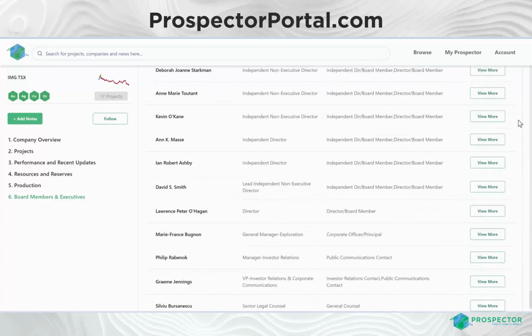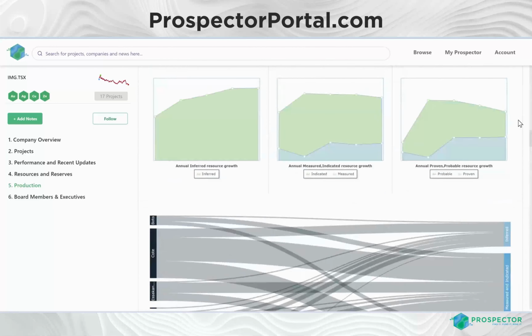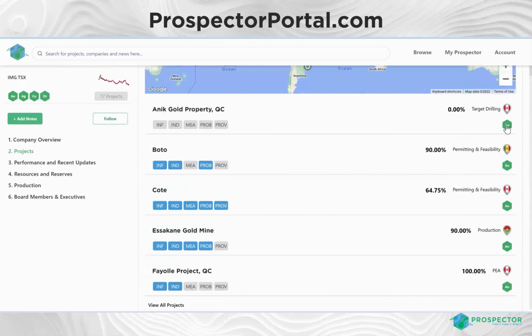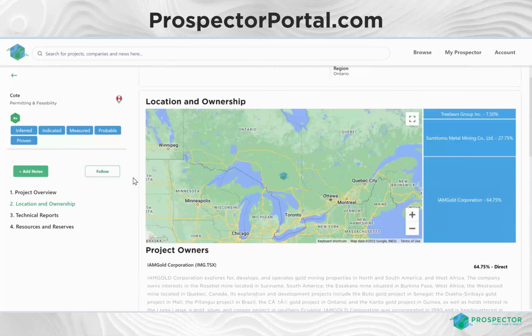Now, this is at a corporate level, this deep dive. We can also do this, again, at a project level. And so I know Jess has spoken about the Côté project. So if you want to go into the Côté project, we provide the same kind of information.